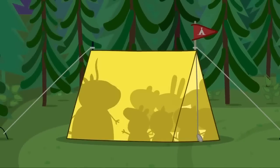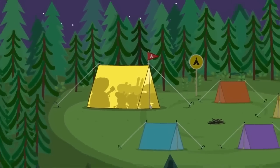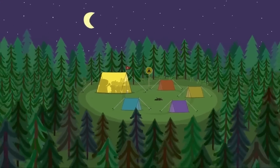Can we have the Bing Bong song, please? All right. We're playing our tune and we're singing our song with a bing and a bong and a bing.